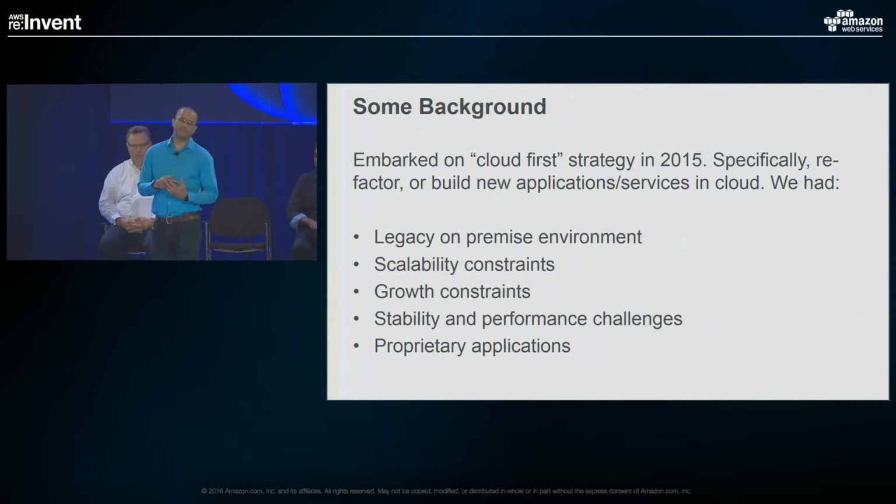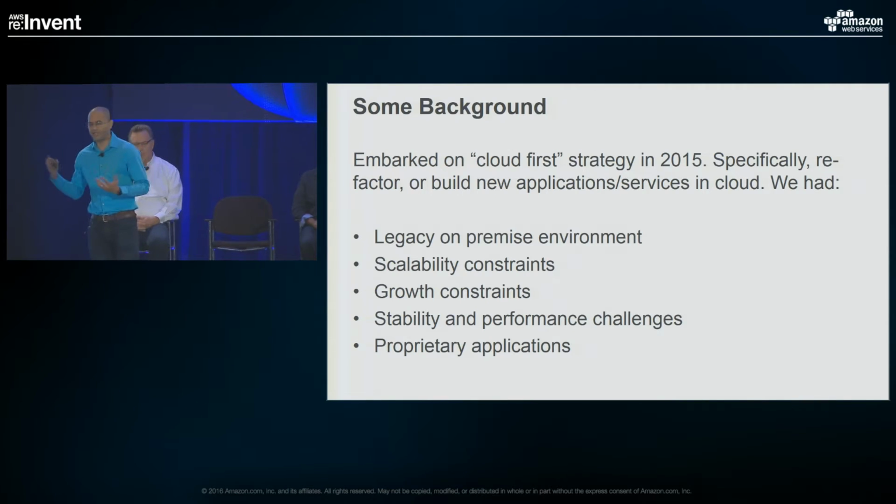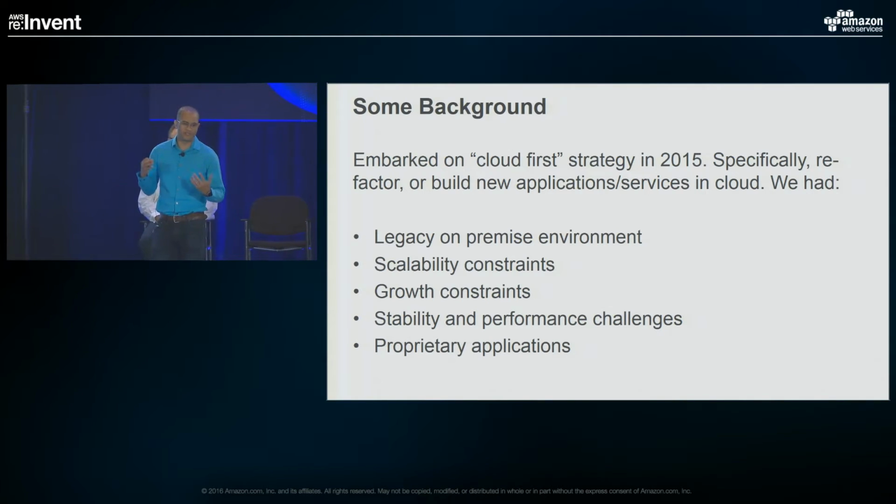And what this meant was it wasn't a forklift for us. It meant that we were going to refactor existing applications. Say if there was a version upgrade, then we'd go into the cloud. Any new application or services would also be going into the cloud. And as you can imagine, the reasons for this are plainly obvious up there. I won't read them all, but we had some issues around legacy and proprietary applications. We had scalability constraints, growth constraints. So just everything you can imagine that an enterprise of our size would face.